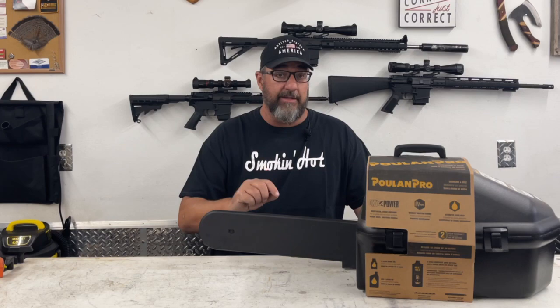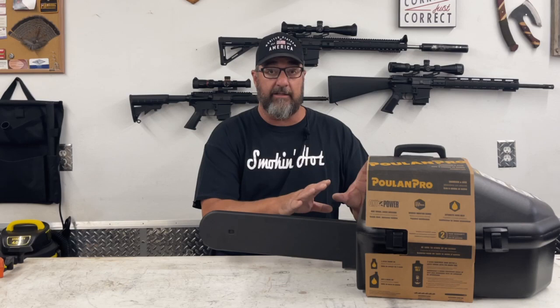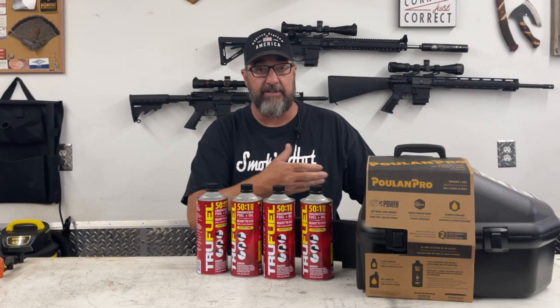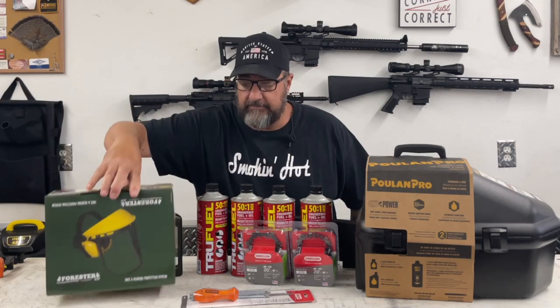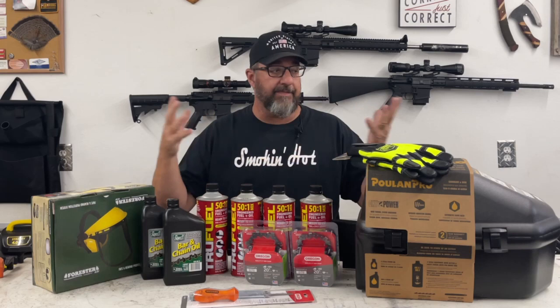Because for $377, I got a 20-inch chainsaw with a 50cc motor with a case. You can see this is exactly like I got it from the store. I haven't even opened it up yet. I also got four cans of True Fuel, 50-to-1 mix, already pre-mixed to what this chainsaw requires, two spare chains, 2 quarts of bar oil, a new sharpening file, a new face shield with earmuffs, and a new pair of Kevlar safety gloves specifically for operating a chainsaw. I got this entire package for $377.